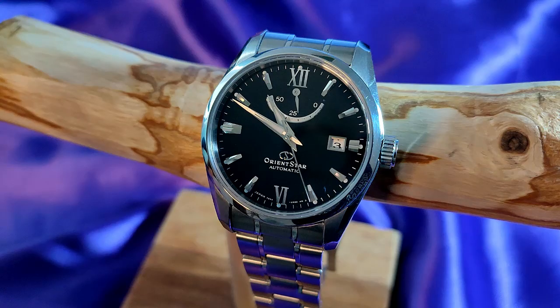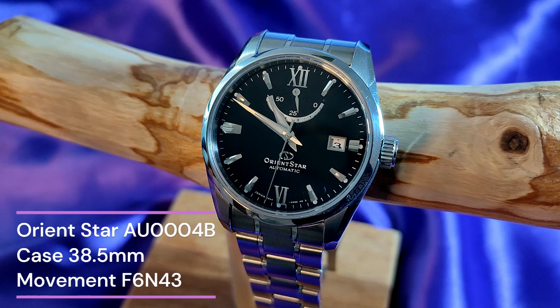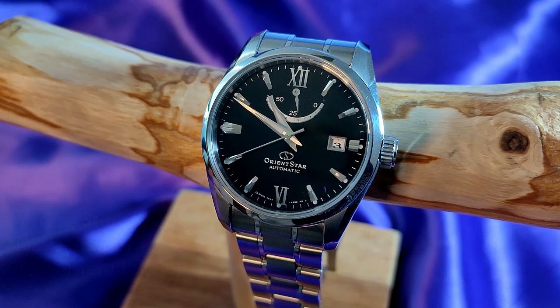So on to my 3 dress watches. Well, it's quite difficult to distinguish a dressy sports watch from a sporty dress watch. I've got a feeling this may be another keeper. I've said that a few times before. This is the Orient Star AU0004B.